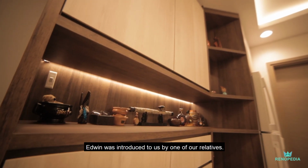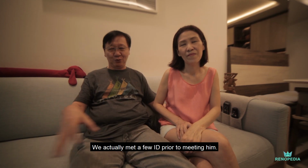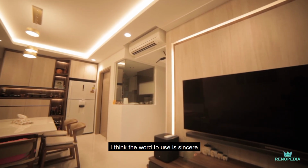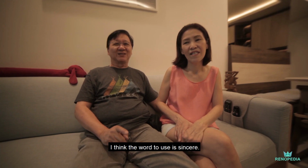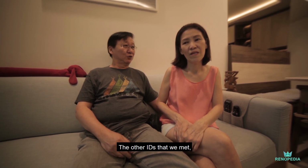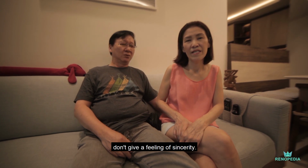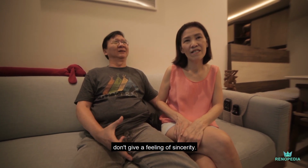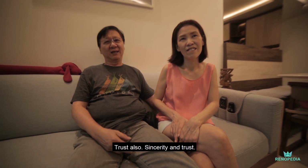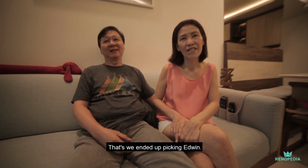Edwin was introduced to us by one of our relatives. We actually met a few IDs prior to meeting with Edwin. I think the word to use is sincere. The other IDs that we met, three of them, didn't give us that feeling of sincerity and trust. That's why we ended up picking Edwin.